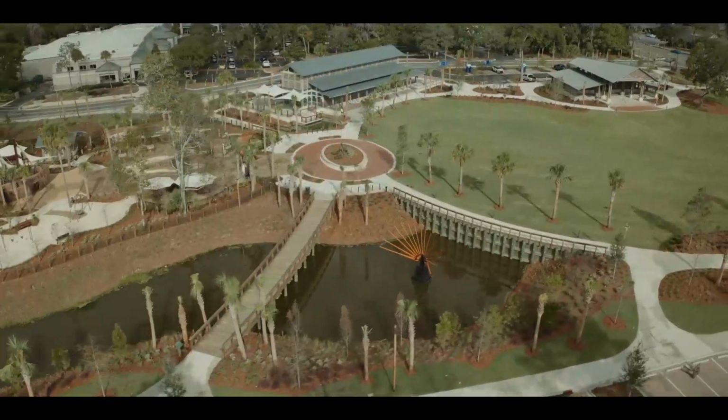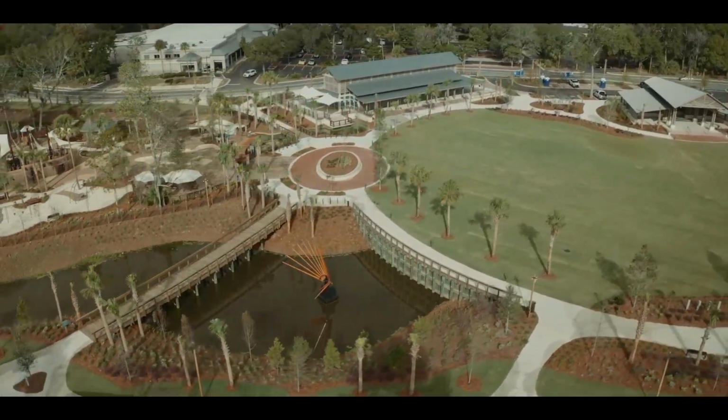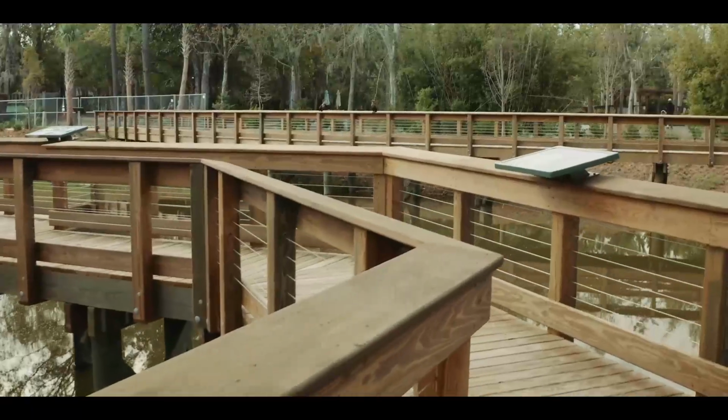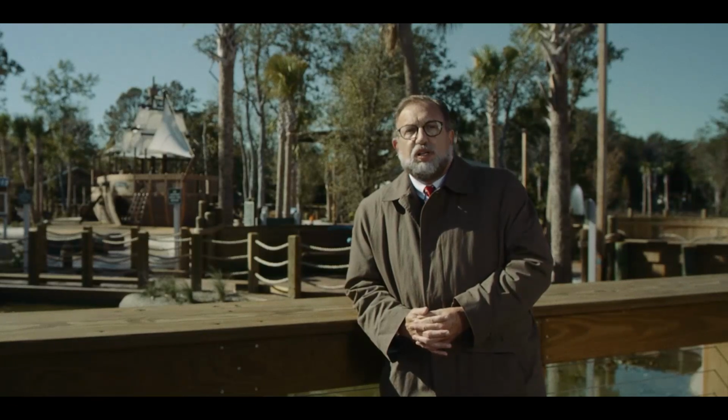It's going to be a place where people are going to want to come from a good distance to enjoy this incredible park and this incredible playground. I can't wait to bring my grandchildren here. Thank you. Enjoy this park.